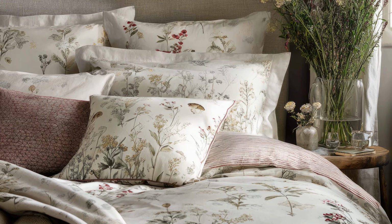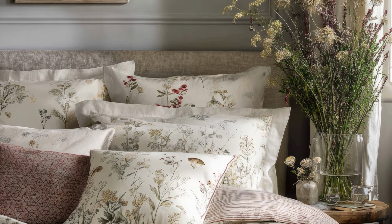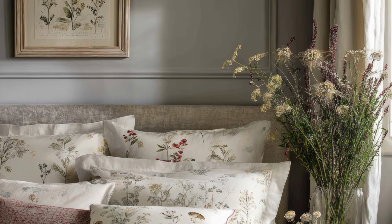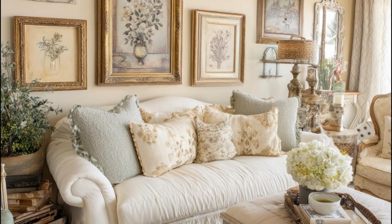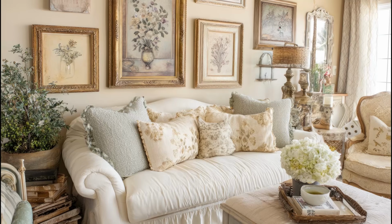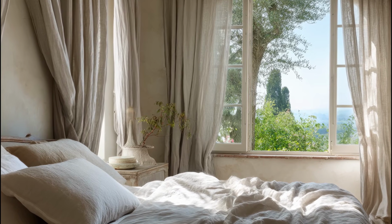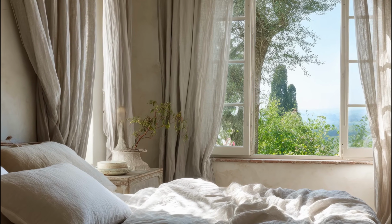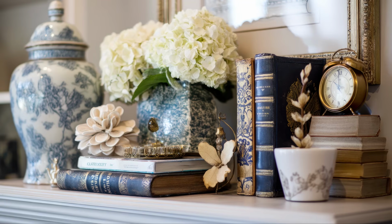There is something undeniably magical about a French country bedroom. It feels romantic without being overwhelming, elegant without appearing expensive, and timeless without feeling outdated. In today's makeover, we are transforming an ordinary bedroom into a dreamy French country retreat filled with vintage charm, soft textures, and shabby chic details. The best part is that this beautiful transformation is achieved on a budget, proving that luxury-inspired design does not always require a luxury price tag.